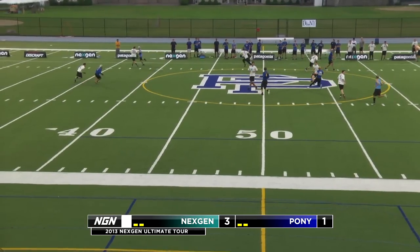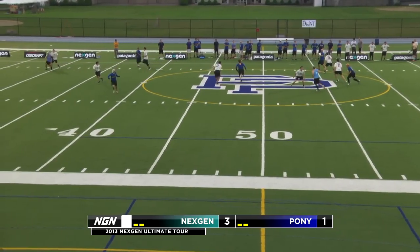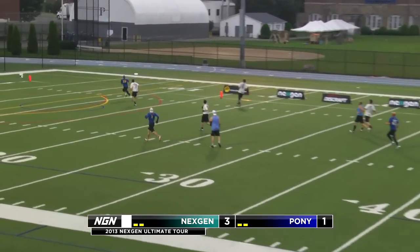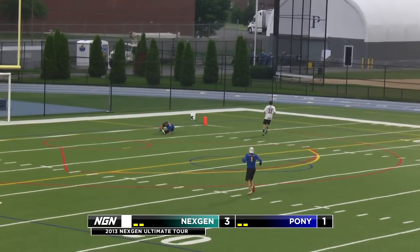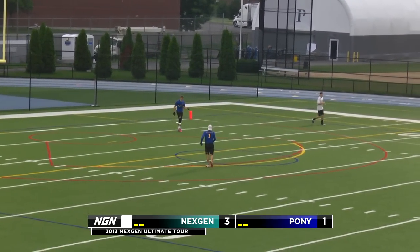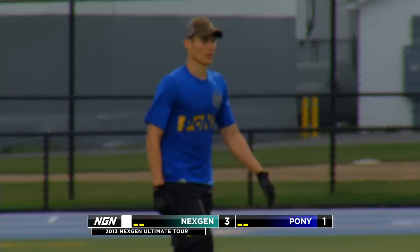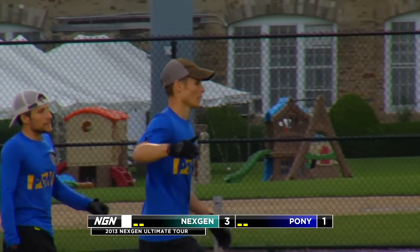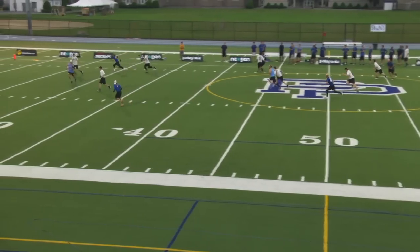PoNY working it, the spread offense. Mazer taking control now. He's got someone streaking deep. That's Marsh. It's hard to overthrow Jack Marsh. And those two have been playing together for a few years now. Mazer looks good early in this game. Yeah, Mazer to Marsh will be something that you'll see a lot of this season.